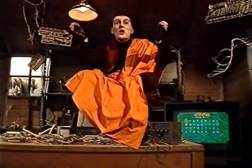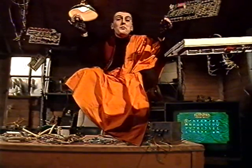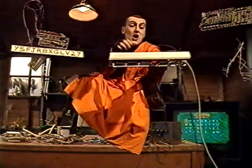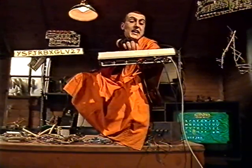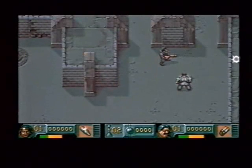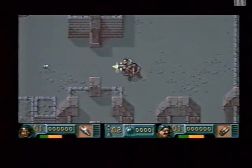It's for Chaos Engine on the Amiga. On the two-player game on the password screen, simply type in YSFJR8XGLV27 and you'll be warped to World 4, accompanied by a heavily armed crew. And you can kill, and you can maim, and you can shoot. Uh-oh, this is a violent game.